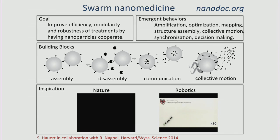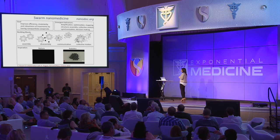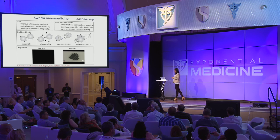And these are the kinds of very simple functions that we can actually program into the nanomaterials themselves. This is a program for dispersal. And the program is very simple. Go as far away from your neighbor as you can. And that ends up being the collective function. This is a program for synchronization. Okay, so this is a program in our group that we work on. We call this swarming nanomedicine.